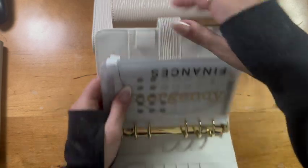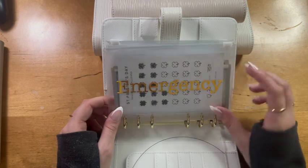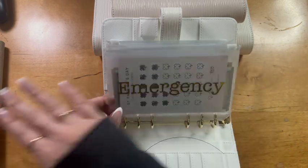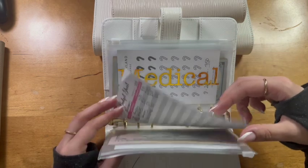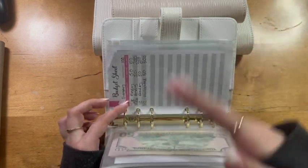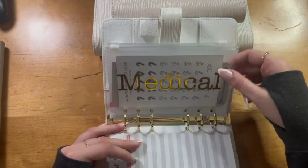Some changes in here. We still have emergency. This is my absolute top priority, aside from my wallet, to make sure it gets stuffed every week. So this got some more money. As I consolidated the envelopes, I redistributed funds. So some went in here. This is now at $300.